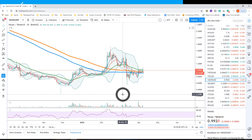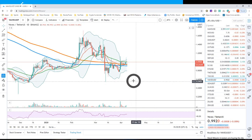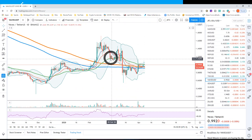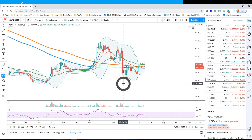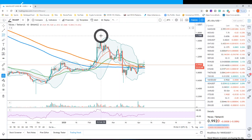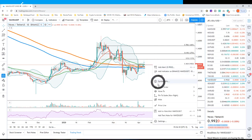Okay, I'll go ahead and do the USD version. Now, see, this is kind of what I'm talking about a little bit, right? All the way from $1.71 down to 52 cents, and it's recovered that much. That's like 50%, if not more. Yeah, 50%.